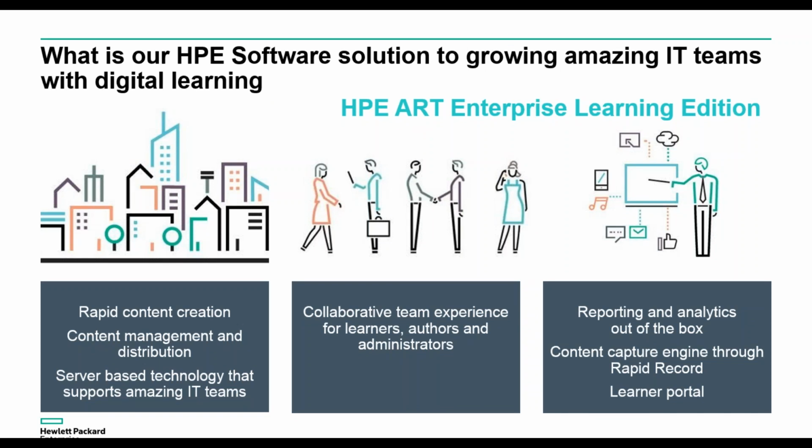So our HP Enterprise Learning Edition provides a single source, rapid content creation, documentation, and performance support to the end user community. It brings an enterprise-wide content management and distribution functionality to our customers. It is an industry-leading solution that incorporates rapid recording technology to ensure that all of the users and IT teams become contributors and can capture, share, and consume knowledge across the organization.